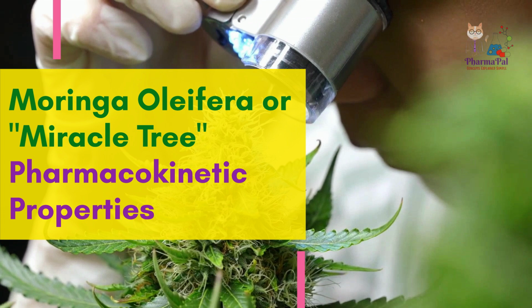This radar chart displays the pharmacokinetic properties of quercetin, a major compound in Moringa oleifera. What does it indicate? Quercetin meets several drug-likeness criteria, suggesting its potential as a therapeutic agent. Key terms: ADMET, absorption, distribution, metabolism, excretion, and toxicity. Lipinski's Rule of 5, a set of rules to evaluate the drug-likeness of a compound.